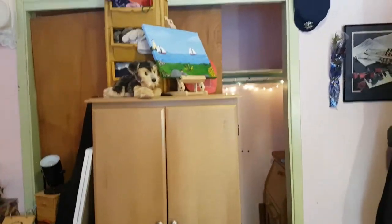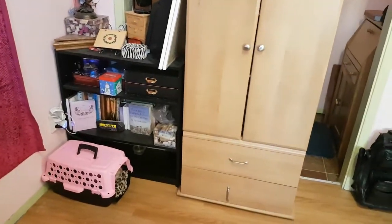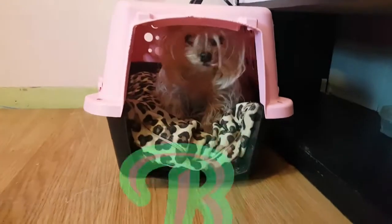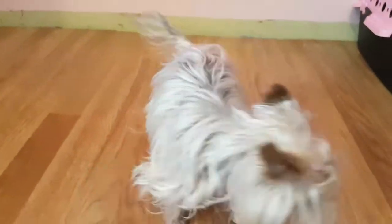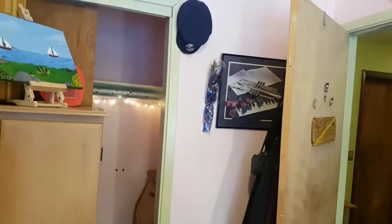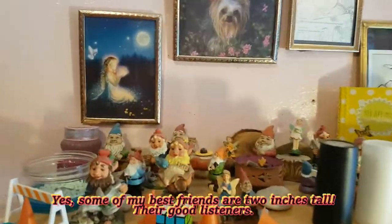And that cabinet is full of craft and painting. And there's my books and my puppy. I think she's in there. There you are. Do you want to come out and say hi? Blossom! There she is. Say hi. Oh, I guess not. She's like, okay, not doing that. But it's clean. It's clean. Yay. And believe it or not, this is clean too.